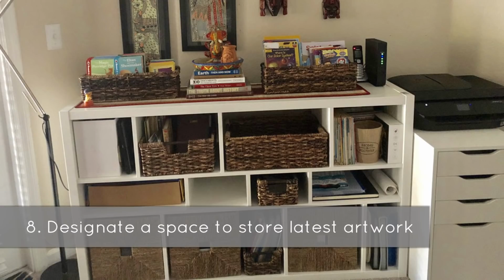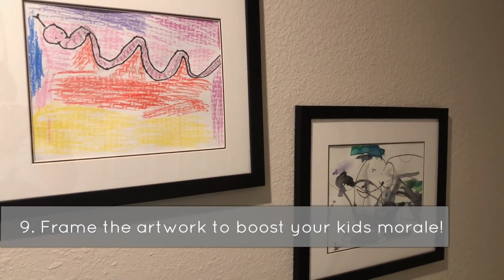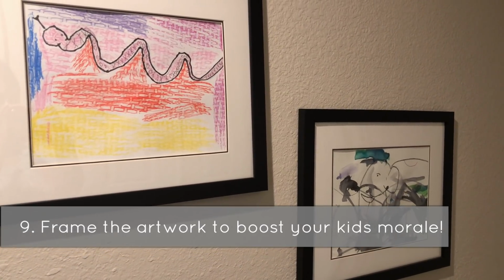In your kids' room or study room or wherever you find it convenient, set up a spot for newer artwork. Tell your child that it's a rule to keep all papers in that spot. Now, you could frame some of the latest artwork to boost their morale. Kids really feel happy.